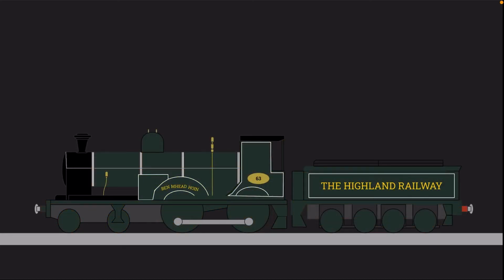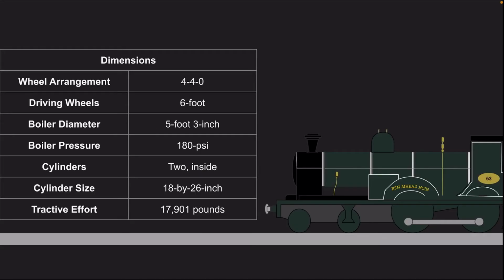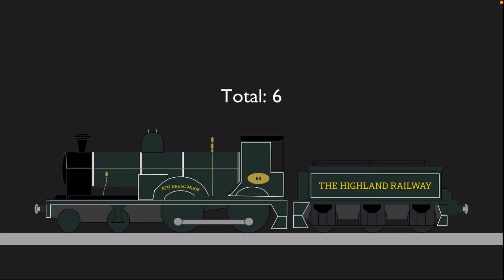In 1908, the C's were joined by what was essentially a larger sibling. This was the U class. The U's had the same driving wheels as the C's, but had a larger boiler at 5 foot 3 inches in diameter. This was rated at 180 psi. However, the cylinders were only a 1/4 of an inch smaller than the C's, and the tractive effort was 17,901 pounds. In total, 6 members were built, all by the North British Locomotive Company.